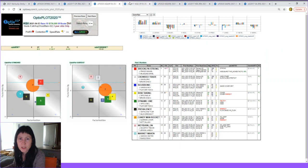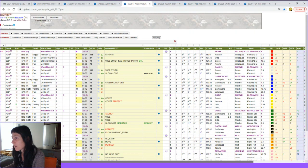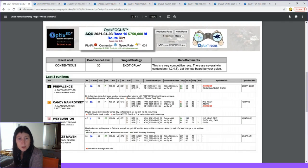Is 2 fast enough to go? I don't know if the 2 is fast enough. Definitely not if they break slow. But this was a slow half mile last time out. I don't know. Maybe. Candyman Rocket. Maybe didn't take the Tampa. Did no running. I thought he just got such a perfect trip in that Davis. And that was when he was taking all that money.